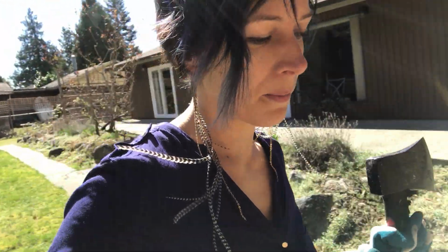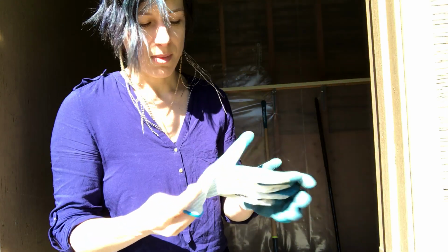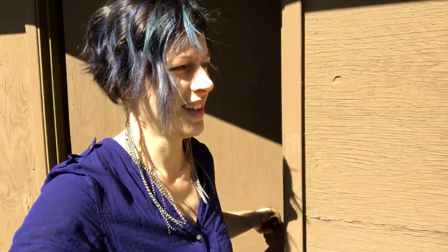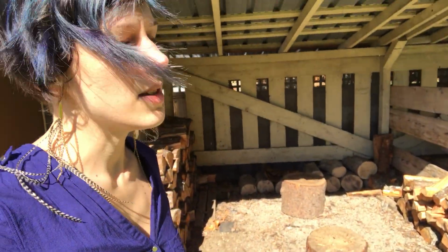So today marks 2 months since we've moved to Halfmoon Bay from Vancouver, and I just figured I'd give you guys a little update on what life has been like in the woods. So I'm just putting my axe away, which is kind of weird to say, but a couple times a week we chop some wood over here. So we've got some firewood because that's kind of the easiest and cheapest way to heat up the house.